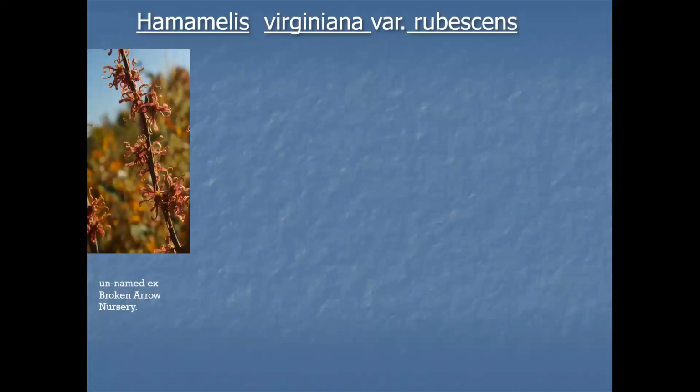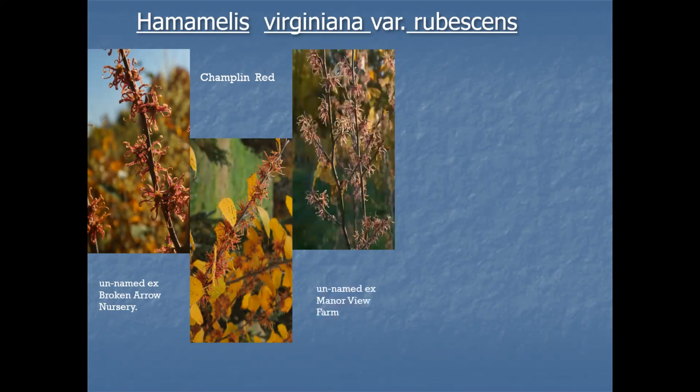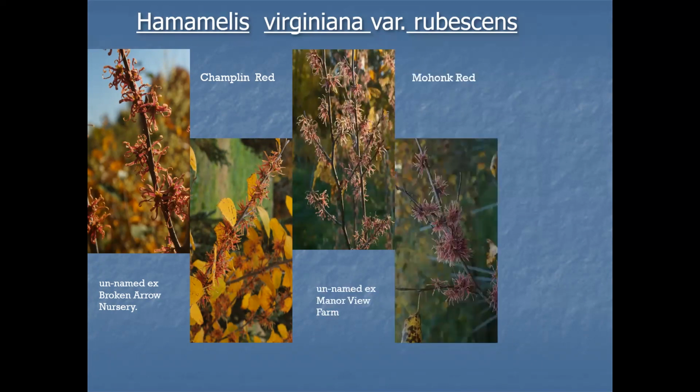In the natural range of virginiana, you're going to find some plants that are referred to as variety rubescens. Unlike the typical yellow form, these rubescens have a tinted flower. We have five choices here at the nursery. One is an unnamed plant that came from Broken Arrow Nursery in Connecticut. Another came, I think, from Brian Maynard in Rhode Island, called 'Champlain Red'. We have a third, unnamed at this time, from Alan Jones at Manorview Farm in Maryland. And we have 'Mohonk Red', which is found on the Mohonk Indian Reservation up in New York State.